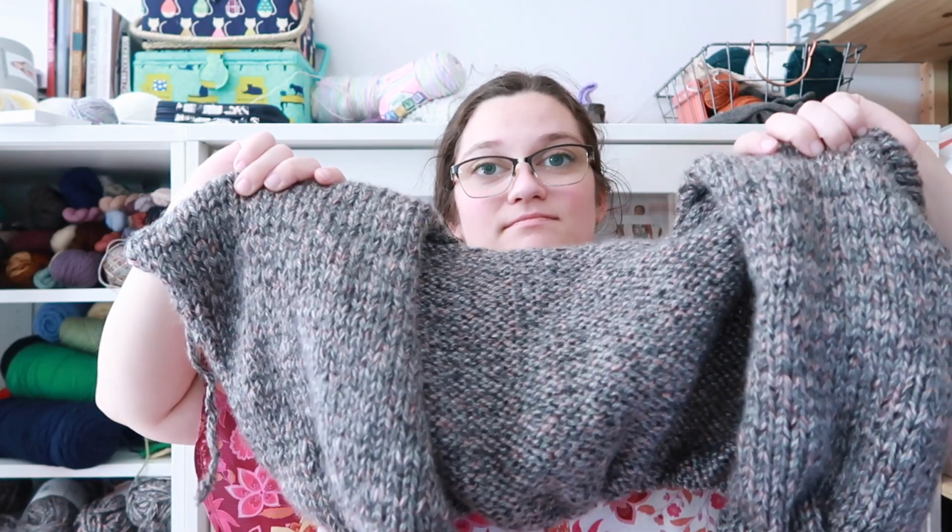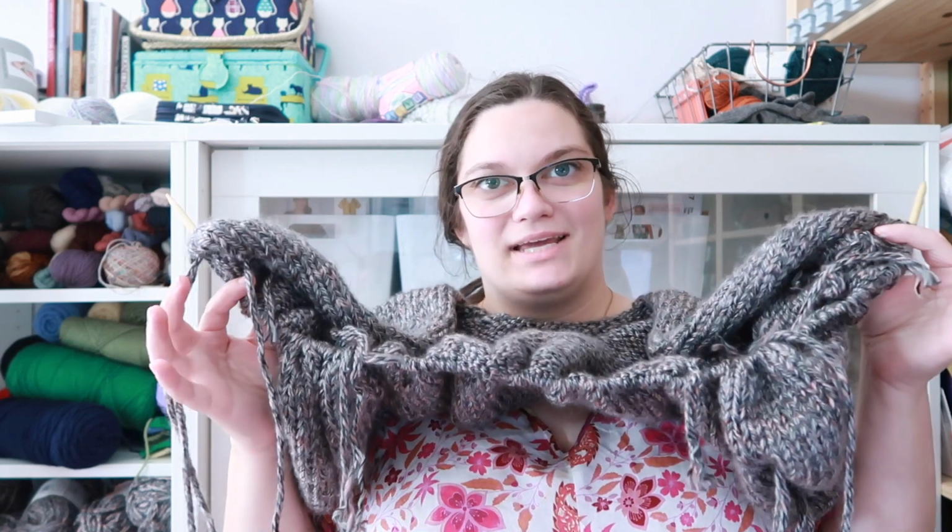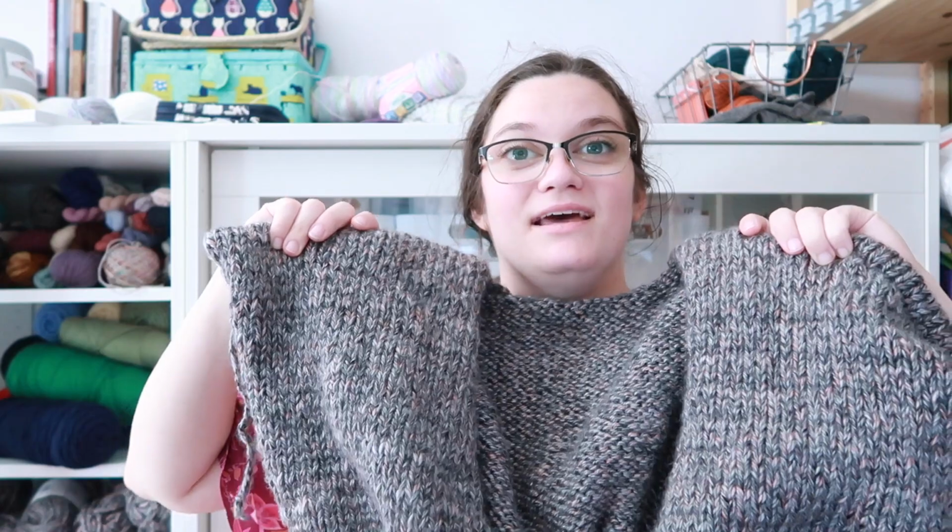Is there anything more to say about this? I don't think so. I have not tried it on yet. I was gonna wait until I get a little bit more length and switch these to a longer pair of needles so I can actually try it on. But yes, I'm very excited about it.